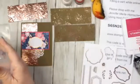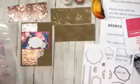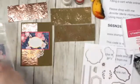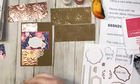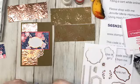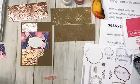No, Kathy, the embossing folder is separate, but I know it's in stock. And I want to say it was, I think it's a $10 one because it's one of the super ones.